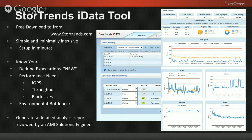And now we actually have a dedupe tool, a separate iData tool within the same family, that can tell you your dedupe ratio if you're just in question about this. We do provide proofs of concept as well. So there's really no harm in even trying if you don't believe in dedupe or compression. I was on site yesterday in Chattanooga, and the guy has always been against that type of space saving technology, and he was actually open to the idea of going this way.